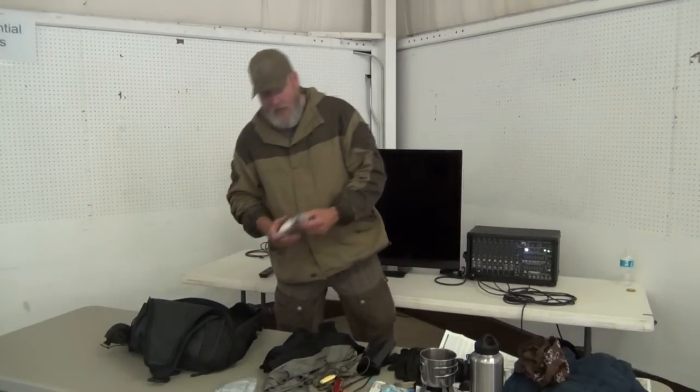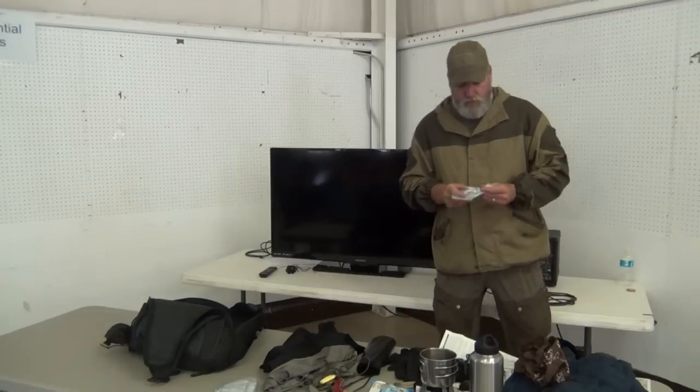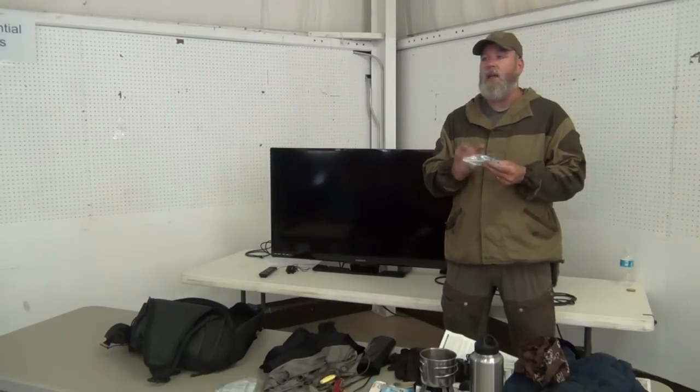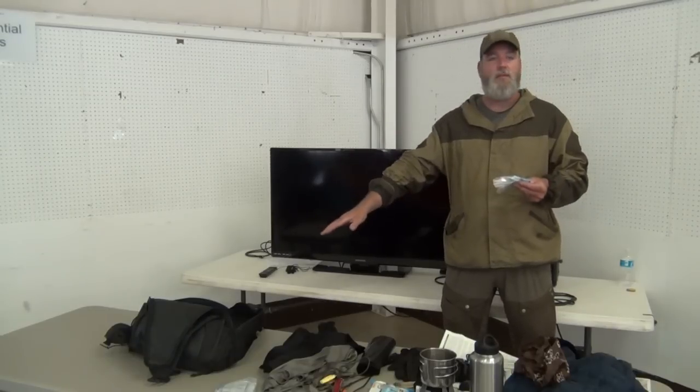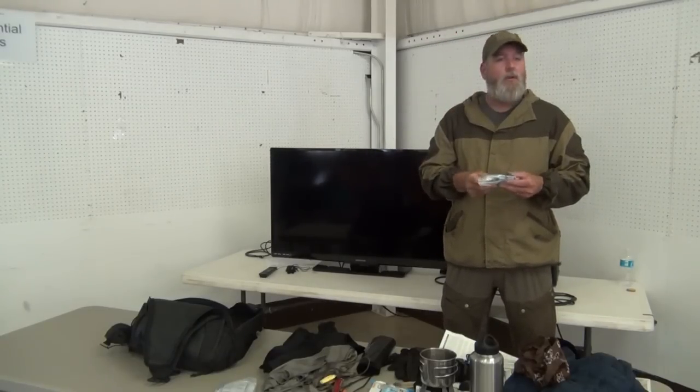Then I have a personal hygiene kit consisting of a toothbrush with the handle sawed off of it. I mean, why carry that extra weight? I know it sounds ridiculous, but ounces equal pounds. That's how I got this thing so small, by thinking this way. A couple Q-tips.